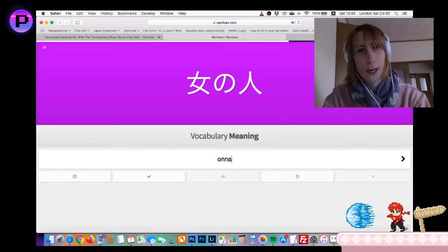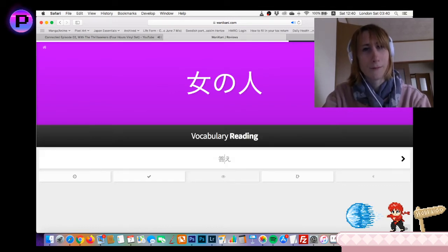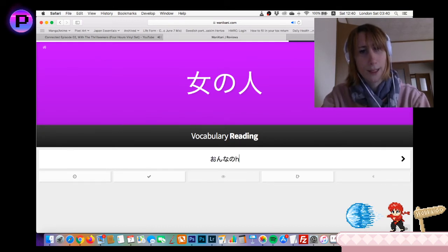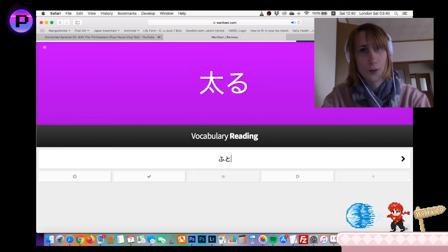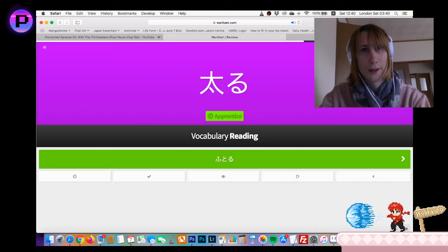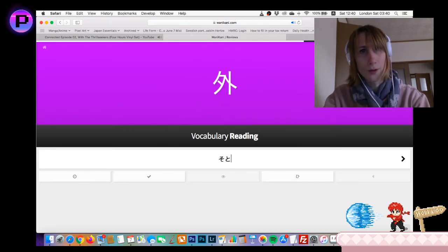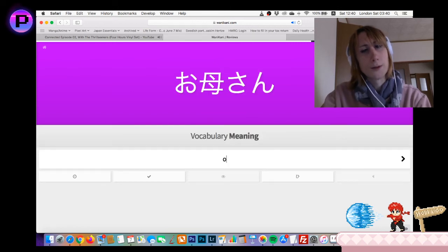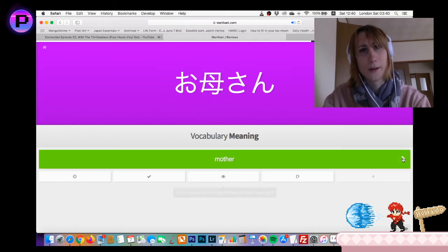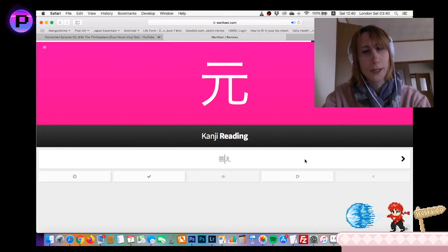This one's ona. Oh, it's woman. It's ona no hito, a polite way of saying woman. So, okay, let's try futoru. Oh, it is, because futoi means fat, so futoru obviously means to get fat. Vocabulary, soto, I think, yes, outside. Soil is tsuchi. This one's oka, so, oh, let's go another. And you can see the ha-ha part in there as well, so another. This one's origin, which is gen.